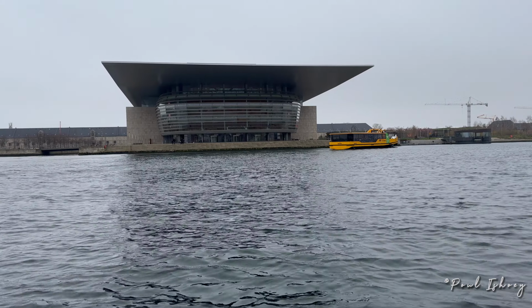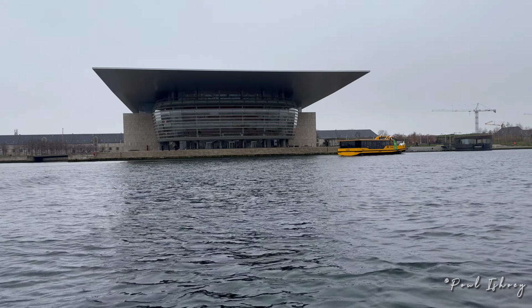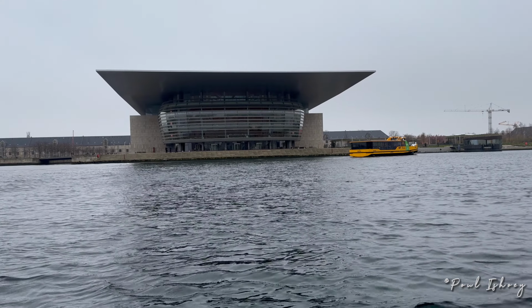The church in the background is called the Marble Church and it has the largest dome in Scandinavia.